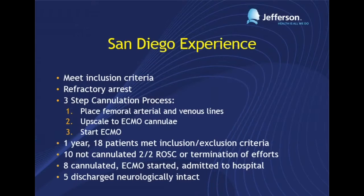And just to wrap up, I'll show you a couple recent U.S. experiences with this. So in San Diego, Joe Galazzo and Zach Shiner, they're both emergency physicians, not critical care trained, but interested in cardiac arrest. They got trained both by doing human cannulation and by doing animal models of cannulation and simulation with the CT surgeons. And then they started this ECMO protocol there.